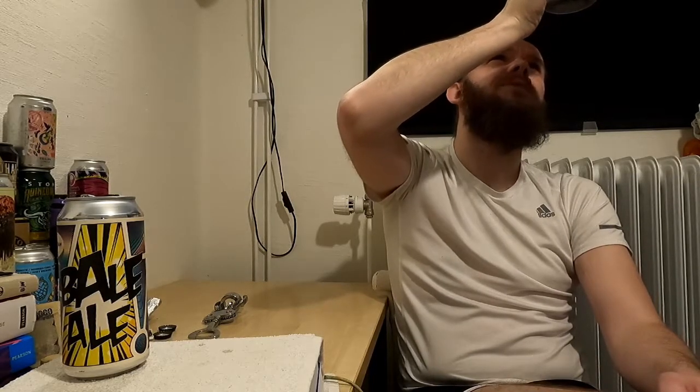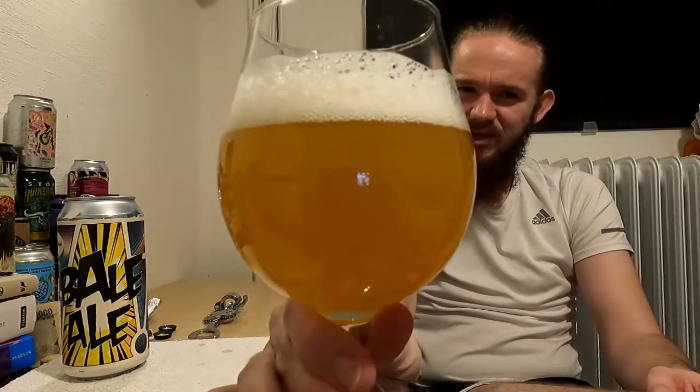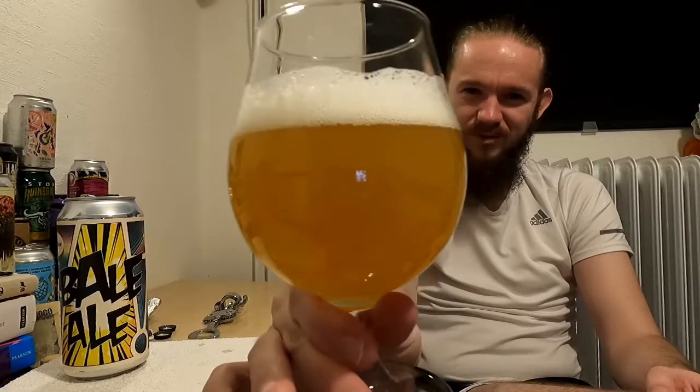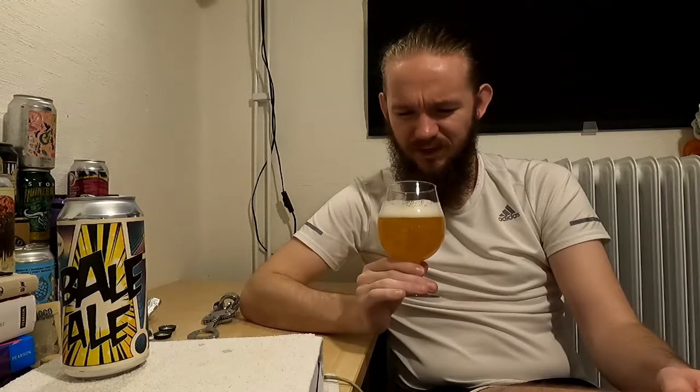So yeah, one or two little bits of sediment sitting on the bottom there. But it certainly looks like a nice session IPA, this one, and definitely not out with the realms of what we would expect from this particular style in terms of its appearance.